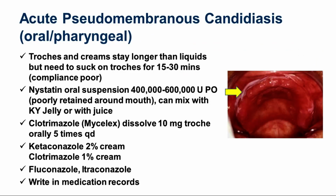In this slide, other ways of treating oropharyngeal candidiasis are presented in more detail. However, consulting with a dentist is the best way to figure out the most effective treatment for each patient.